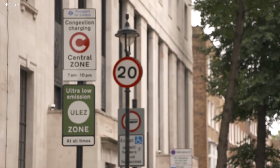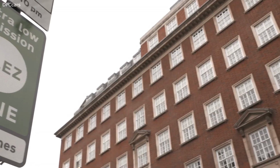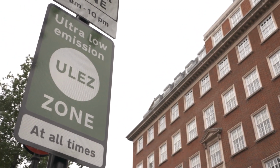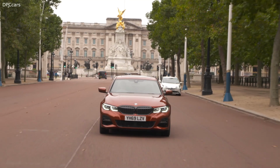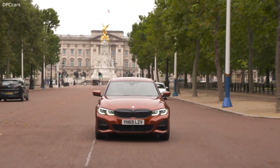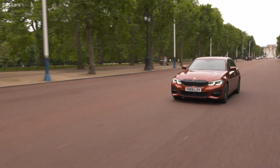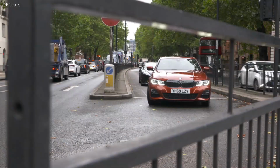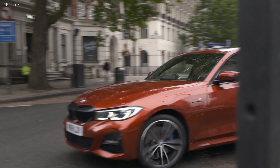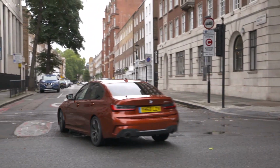Well, the great thing about this technology is it's really easy to use. In fact, it's fully automated, so the driver doesn't have to do anything. They can focus on the road ahead. The vehicle will automatically store the energy that it needs to act within the eDrive zone. The only thing the driver needs to do is just charge the vehicle up when they have the opportunity, when it's parked up at home or at a place of work.